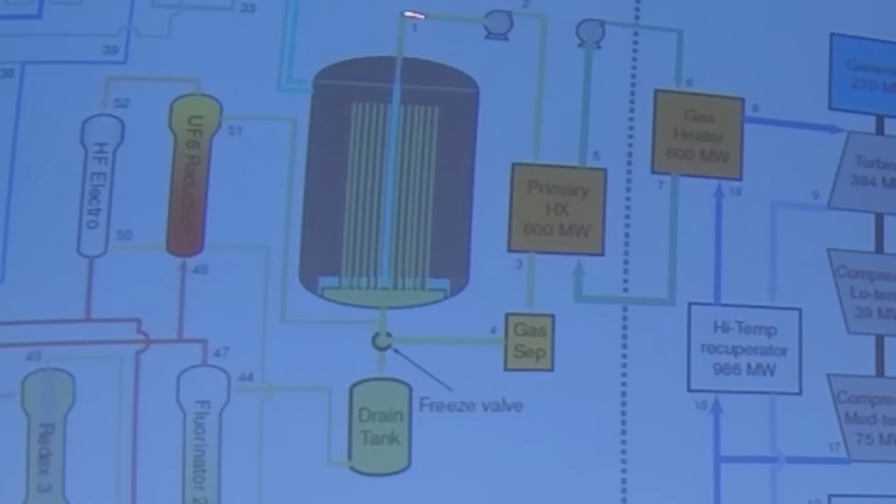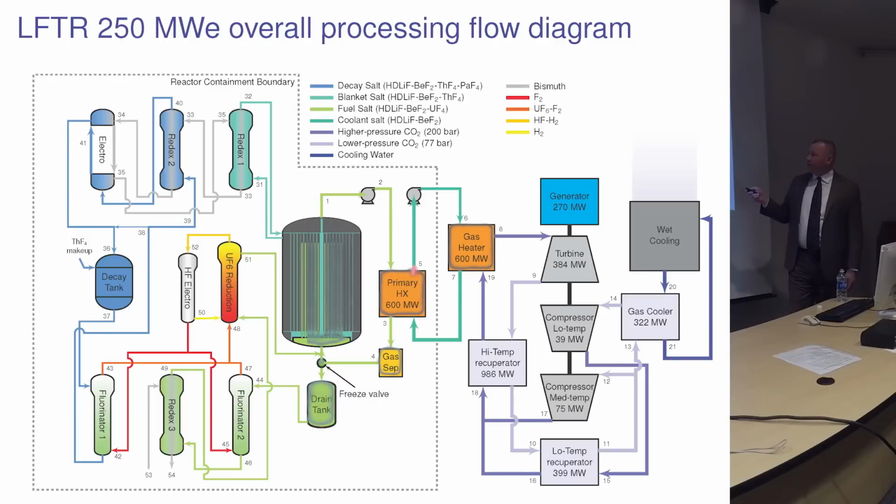So as that fuel salt is pumped out of the core, it heats another salt, a coolant salt, which is just a lithium beryllium fluoride salt. And then that salt is used to heat carbon dioxide gas, which passes through a gas turbine and generates electricity at high efficiency. This design will generate electricity at about 45% efficiency.